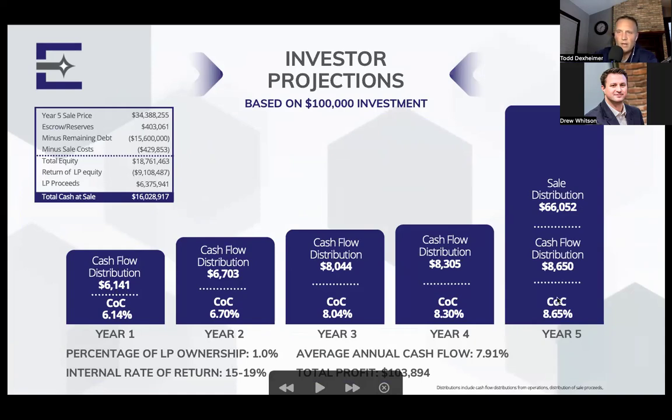I also looked at, hey, what happens if our interest rate goes down considerably? You get about 50 basis points or so to the cash flow every single year. So instead of 6.14 in year one, it'll be right around 6.75, I think. But again, there's a lot of things at play. So if these are attractive, that's about where we'll be.